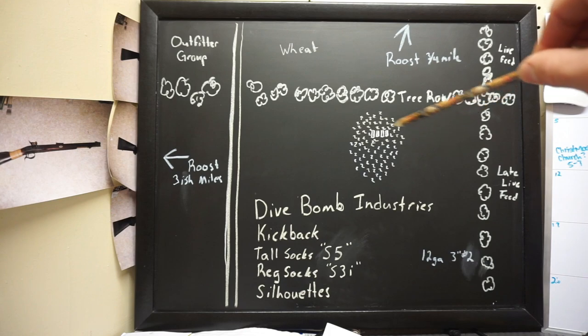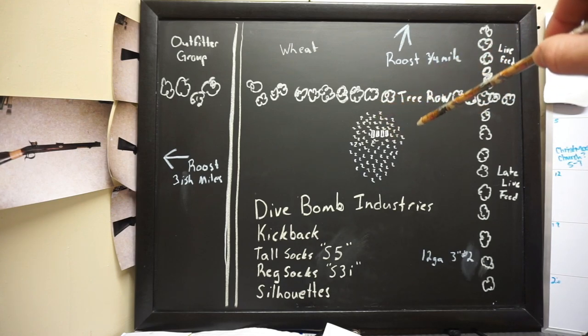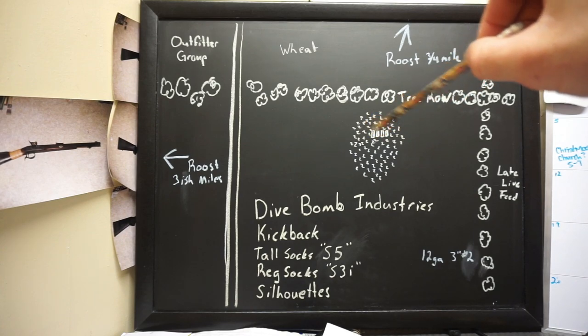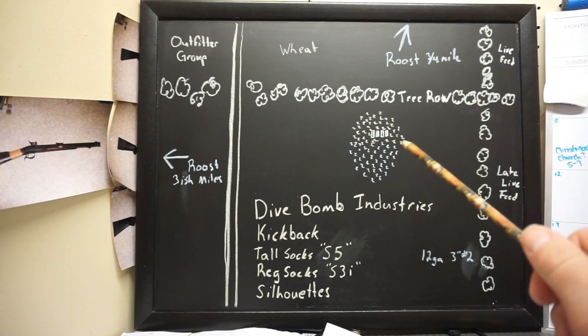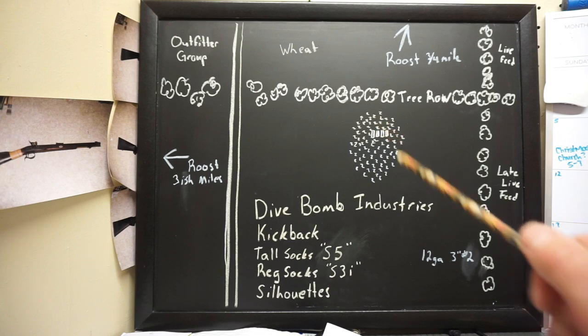But we set up. We're a little bit further over here than what my picture describes. We weren't that close to the middle. We were over about 3/4 away. But we set up right here at the top. Had whites in on top of us, as you'll see, and then we had dark silhouettes in below us. But all these decoys here, all Divebomb. And I was sitting on a kickback.